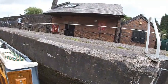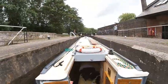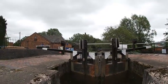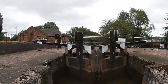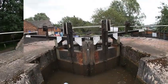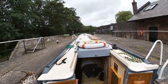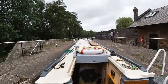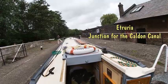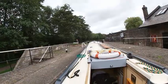Just started to drift back now. And that's looking back down the flight. There's a CRT yard just to the left. So we've got to call and get some water. I shall be turning right once we get out of the lock.